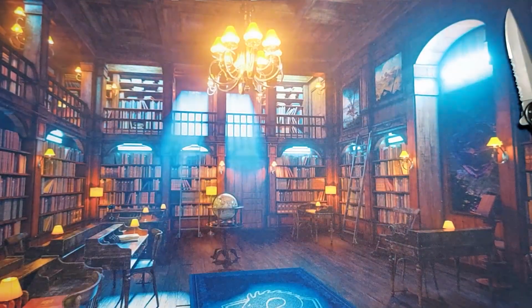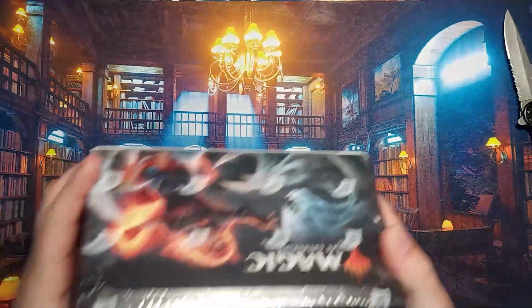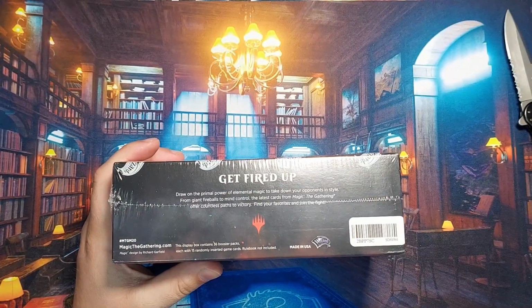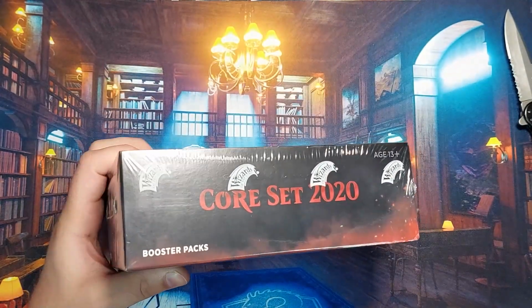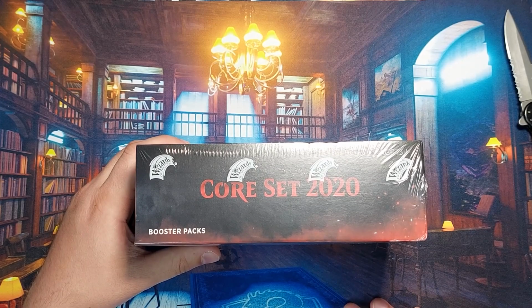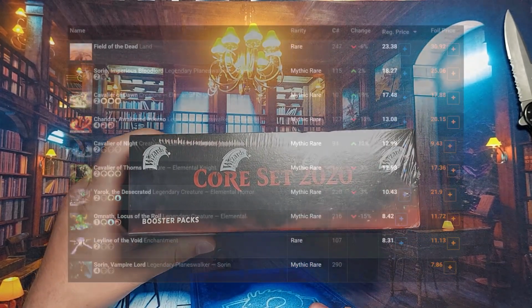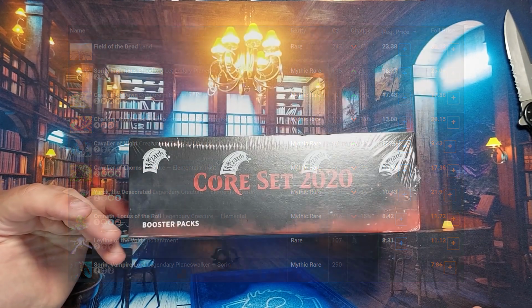Next, we've got Core Set 2020. Now, I always like to have Core Sets on hand because they tend to have some good reprints in them, and sometimes they have new stuff in them. Like this has got the Cavalier cycle. Last year at some point, I think it was during the midyear, one of the Cavaliers, that's Cavalier of Thorns, saw a meteoric rise. That went to over $20. I think it maybe have crested 30. It's come back down to about $13.